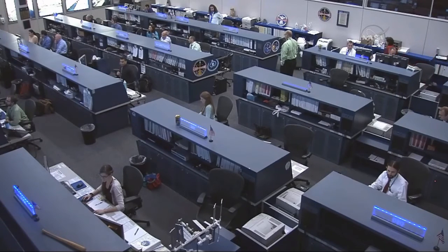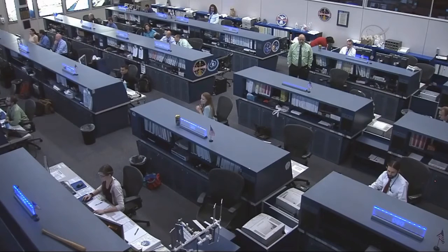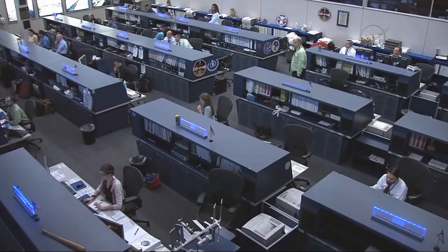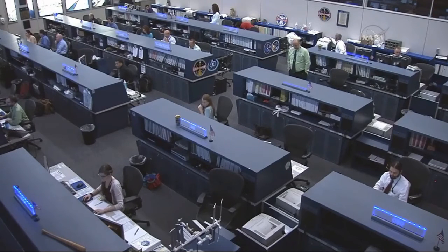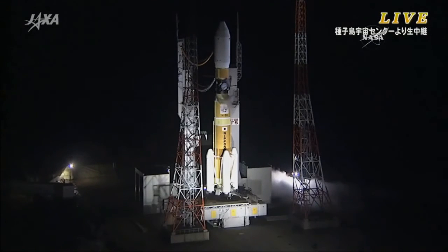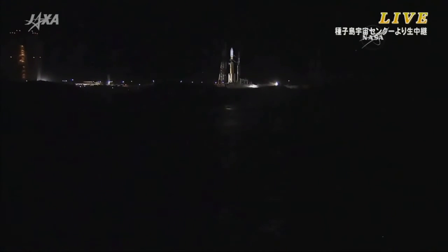The teams here in Mission Control Houston continuing to follow along, getting good reports from their counterparts out with the Japanese Aerospace Exploration Agency as they continue to monitor and prepare for this launch. The team here in Houston already giving the go. And the Orbit 1 flight director, Tomas Gonzalez-Torres, here in Houston, getting the call from the H-2B flight director that they are go for that final countdown sequence, which should be starting within about a minute.